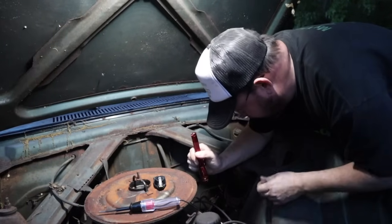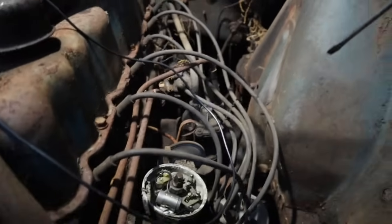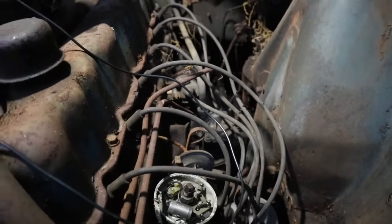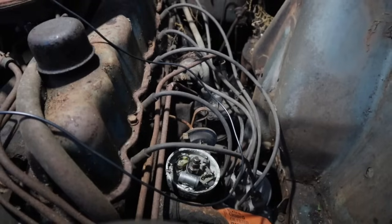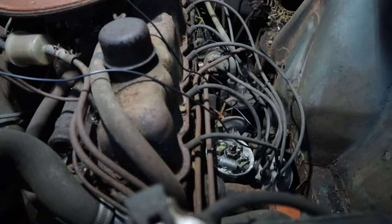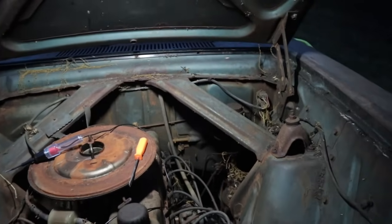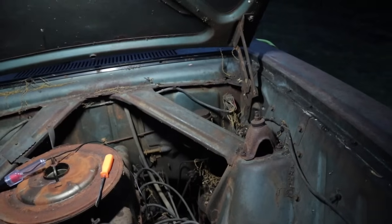I think this coil is toast. I think they just need cleaned up a little better. I'm gonna spin it over, see if you see spark there. Okay. Anything? No. Nothing? Yeah, the power's there. It's just the points are poop. Let's make no mistakes about it. There's enough in there to start a fire.